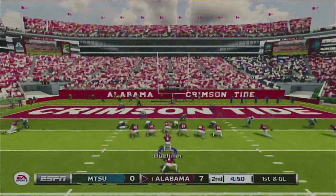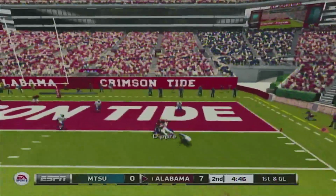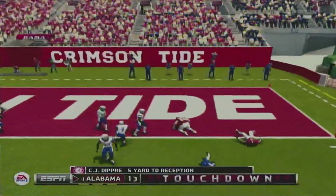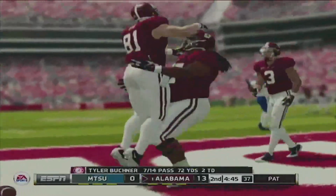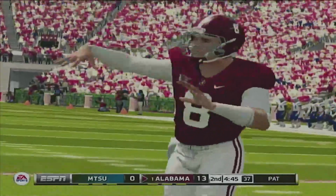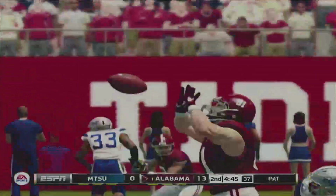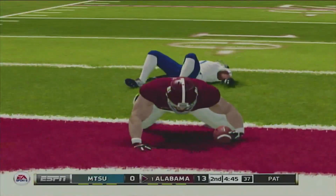Alabama is up a score. Quick throw, tight end, touchdown. So he was able to connect with a tight end for the score. Yeah, they did a nice job inside the red zone of mixing up the play calling. That touchdown obviously fooled the defense.